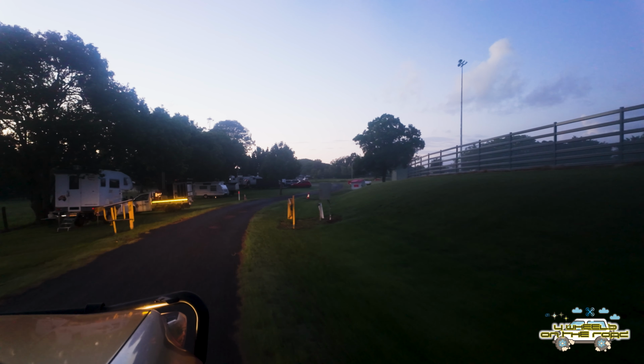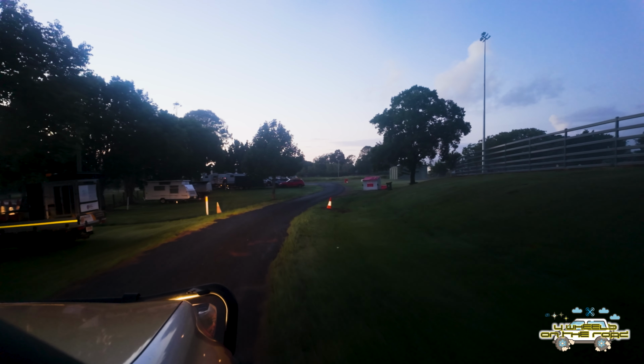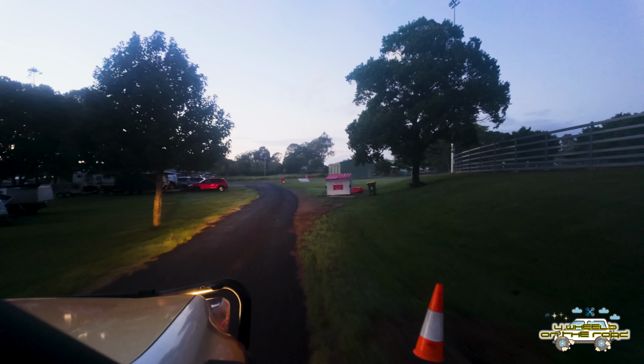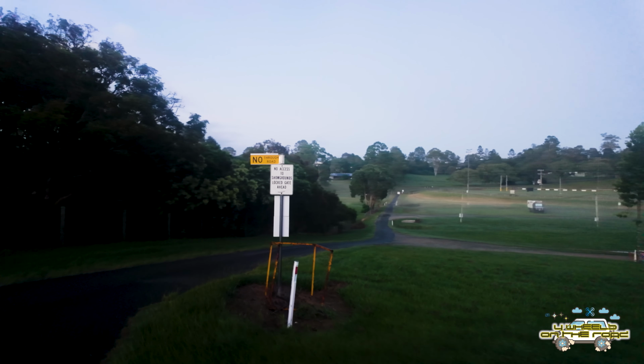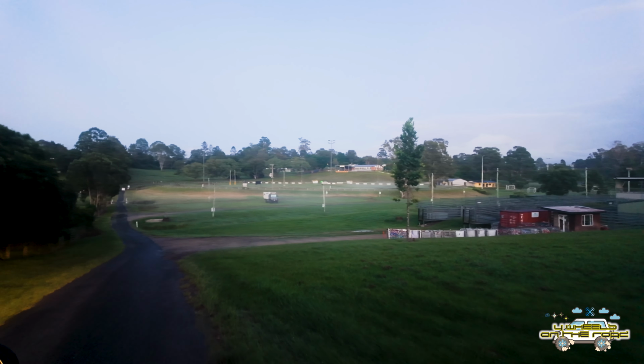As you can see here, the site is really well kept and the grounds are always really well maintained here. There's also plenty of bins around the site, and there are also a multitude of different options for places that you can stay. So if it is busy here, there's plenty of different places all around the showgrounds and all around the oval that you can stay if you're after a quiet area.